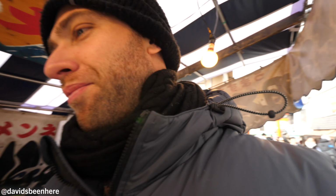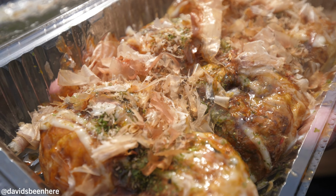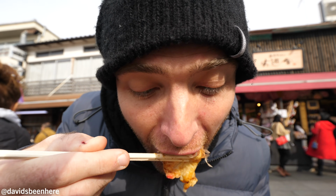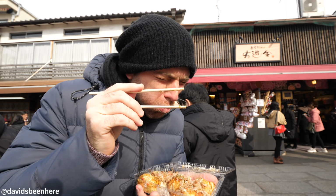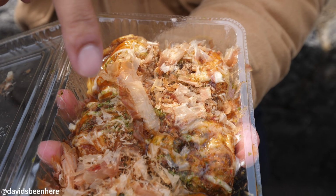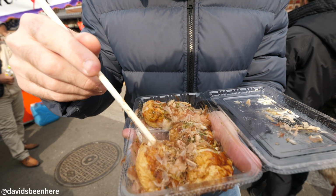You ready? Let's go. Okay, so the first thing we're trying is takoyaki. Octopus balls with ginger. Look at this. Oh my god, this is crazy. It looks so hot. A little too hot. Big octopus. Some mayo. Is that ponzu or is that soy? Not ponzu sauce, it's just original sauce. I would say takoyaki sauce. Oh man, it's very mushy.